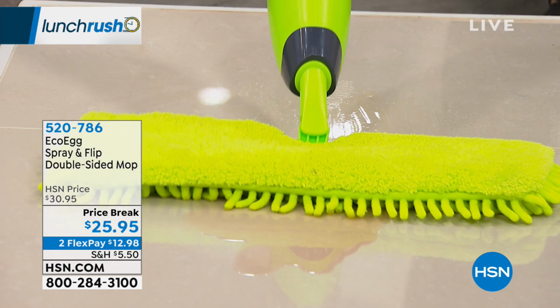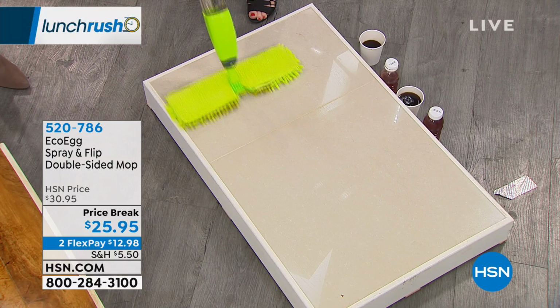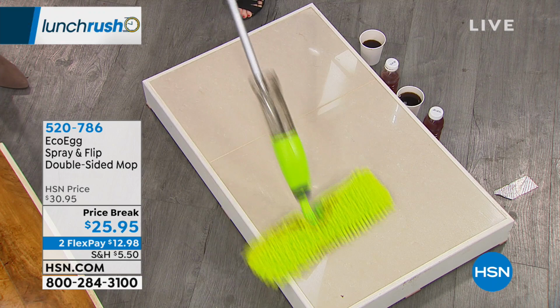Just like that. And then what you would do is spray it, mop it up to clean it, and then flip it to that high shine, just like this. Do you have solution in that little tub, or is it just water?